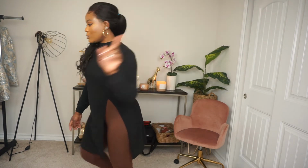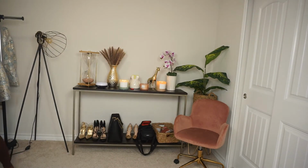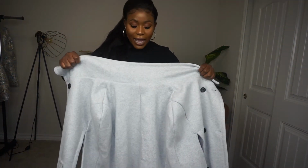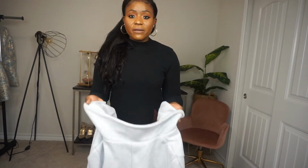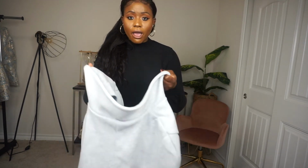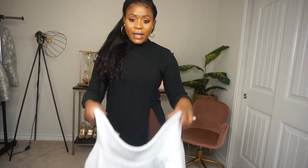I got one more thing I gotta show you guys real quick before we jump into it. This is another, it's a cape. But this feels like a blanket to me. I got this in a size medium. I was hoping it was going to be oversized, but if it's oversized, it will at least conform to my body. I should have gotten me an extra small. Like 3X small if I had that.